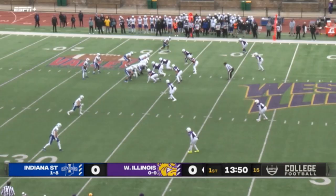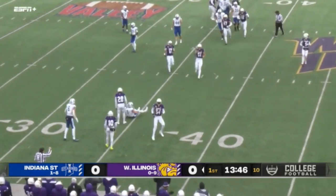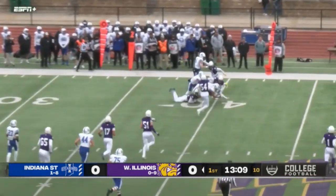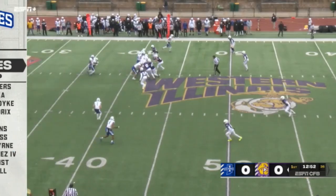He'll take the shotgun snap, looking quick pass to Caton. Makes a diving catch forward, falling quickly here. They'll go to the no huddle. Elias again looking for that screen play, this time at the far sideline. Pass for Indiana State, and they'll go quickly.